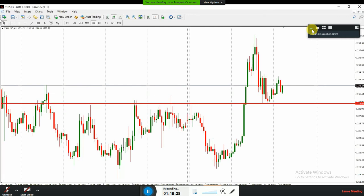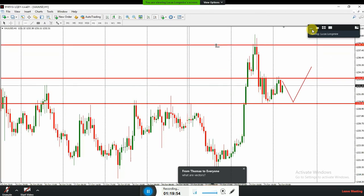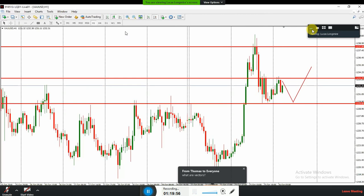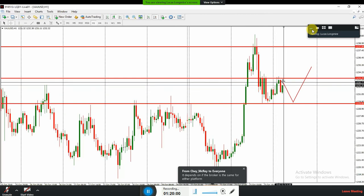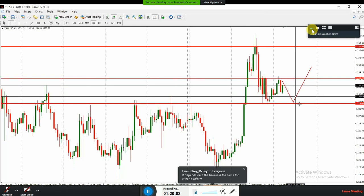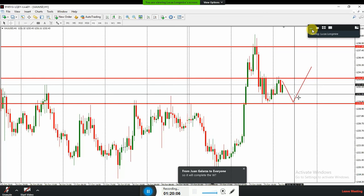Basically, what I would be looking for right now is something like this. Boom, you would buy right here, and I would take it probably to at least here. Take profit 1, take profit 2, maybe up here 3 or 2. But you have to wait not only for the double bottom, but also for the price action reversal. Price action reversal.